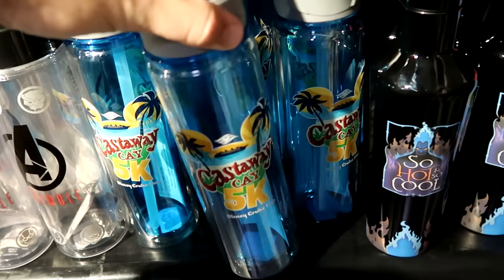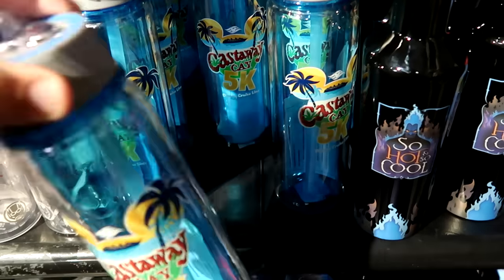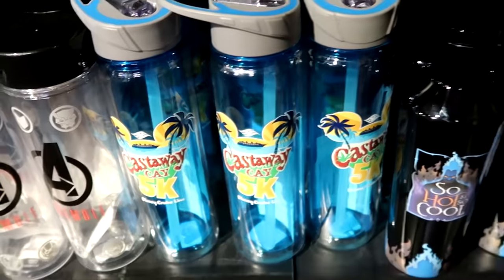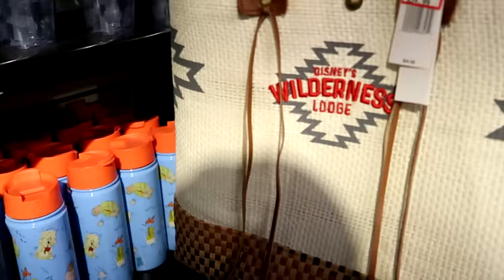This is for Disney Cruise Line for the 5K. $7.99 from $22, but it has a nice little clip here on the top to attach it with. And then right next door is a huge tote bag.